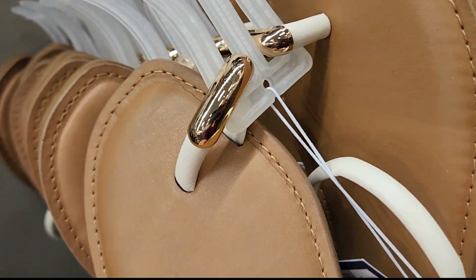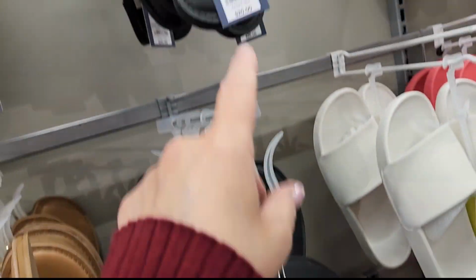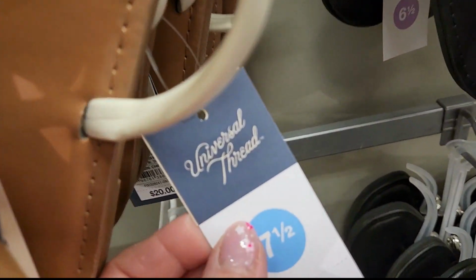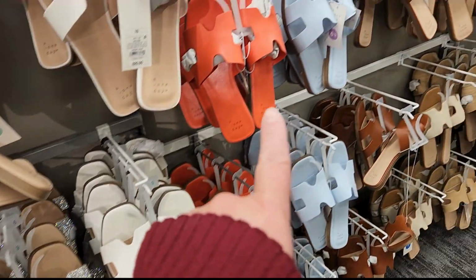Now I thought these were really cute. Look at the detail around the toe. It has this gold little hardware that wraps around the toe, and it comes in the ivory with gold and then the black with the silver. So either way, they're really cute shoes, and these are also going for $20.